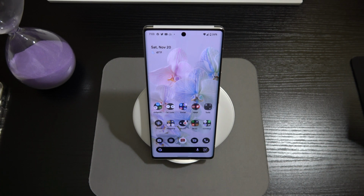Welcome to the full Pristine review for the Google Pixel 6 Pro. Let's jump right into this thing.